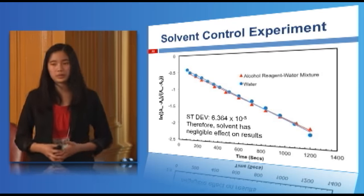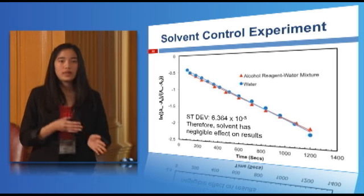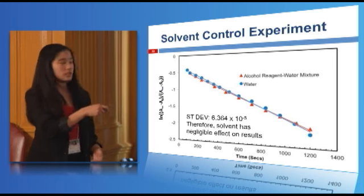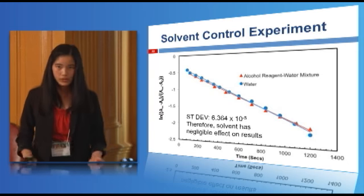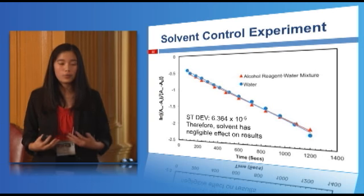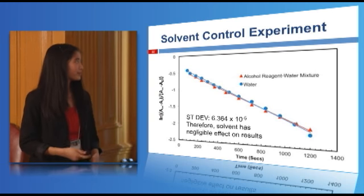In my solvent control experiment, the standard deviation between the rate constants for the same experiment in different solvents was extremely low, negligible, and so I was able to conclude that the solvents I was using have a negligible effect on results.